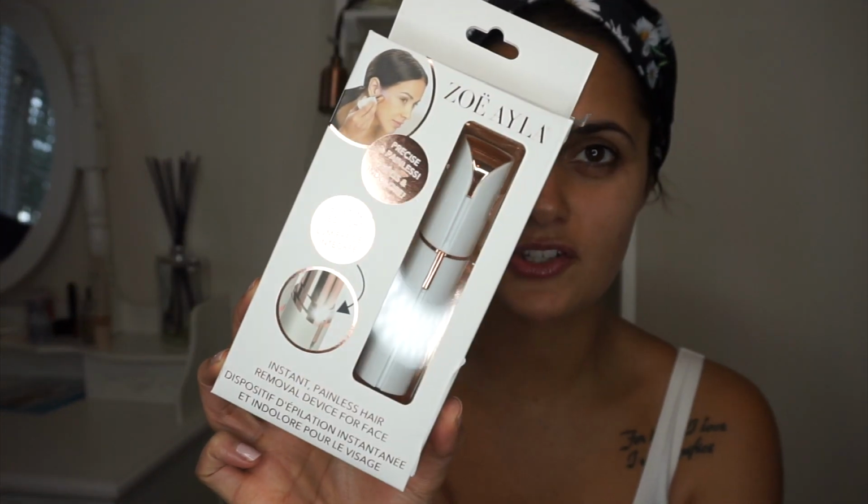I've just purchased the Zoe Ayla instant painless hair removal device for the face, which looks like this. It's just like a really small little epilator. I haven't actually tried it yet, and I thought I would do it on camera, just in case you want to buy something like this for yourself and you want a good product to do that with.